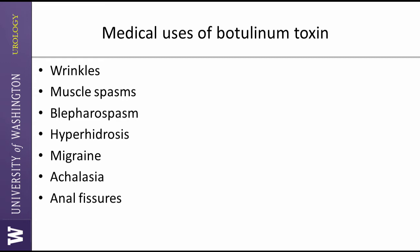So medical uses of botulinum toxin, we talked about wrinkles. You know, you might not think that's exactly a medical use, and it perhaps isn't really, but there are true medical uses for botulinum toxin. Many spinal cord patients get botulinum toxin injected into muscles of their arms and legs and hands for muscle spasms. People with eye twitches that are bothersome and impede vision get their eye muscles injected, eyelid muscles. That's called blepharospasm. Hyperhidrosis is a condition where people have excess sweating, and botulinum toxin injections can help with that.